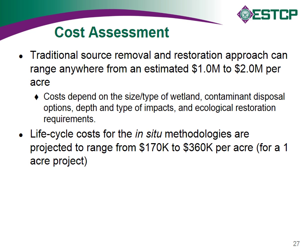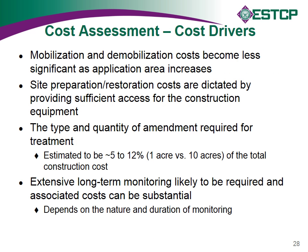We're looking at somewhere between $170,000 and $360,000, assuming a 1 acre project. There are definitely some economies of scale with bigger projects. What seems to be really driving so much of the cost assessment is mobilization and demobilization. In some of the analyses we ran, if you had to put in swamp mats and build temporary roads to access the wetland, that costs money.